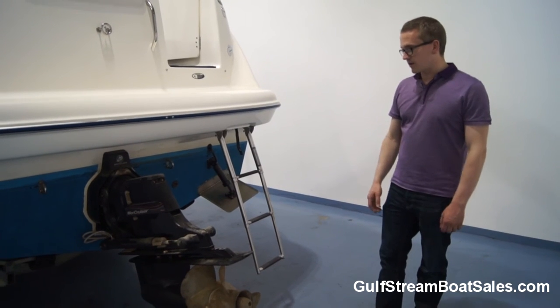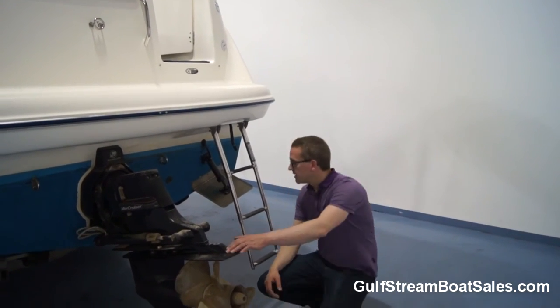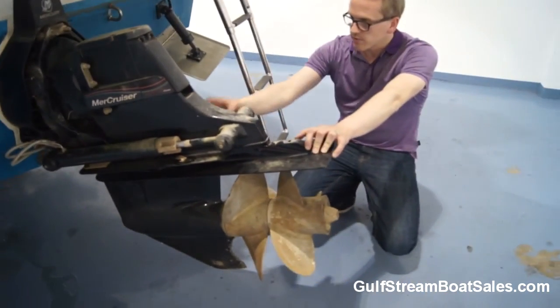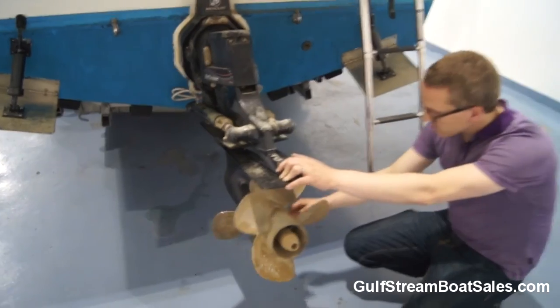Condition of everything here is perfect. Mechanically, the boat's in really super condition. All the seals look really good. The bellows are in nice condition, they're nice and pliable. The anodes are still well above 50% of the original size. The propellers are virtually unmarked.